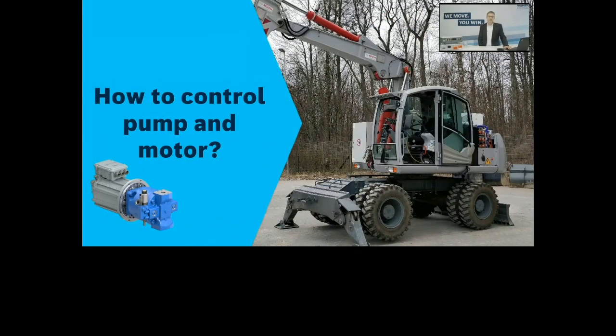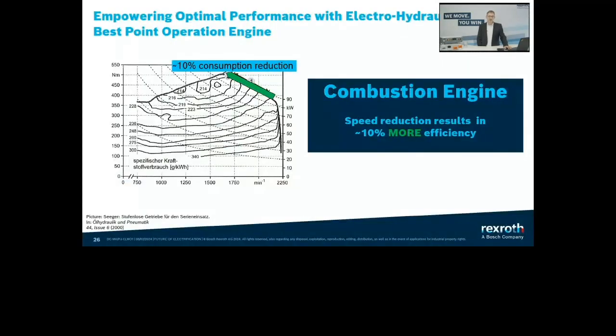Basically, when we are talking to customers, there's a lot of experience out of the combustion engine field. So we are saying it's a rough value that typically everybody would agree on. If you reduce the engine speed to, let's say, the maximum reduction that is possible, you end up somewhere between 10–15% reduced consumption. And this is the assumption that many of our customers also take into the electric machine.